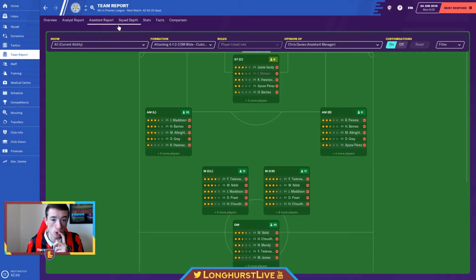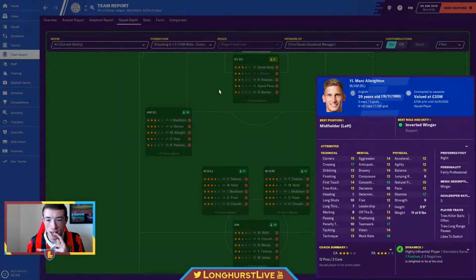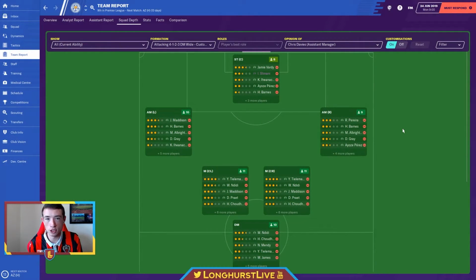I would look at my squad and say instantly, backup winger, either side would be okay. You have got obviously Gray on the right. If he's injured, Perez plays. Then you've got Albrighton as your third choice. On the left-hand side, you've got Barnes, Albrighton and Gray. So definitely look for a young winger in terms of 10 to 15 million pounds. Or you can spend all of it on that.